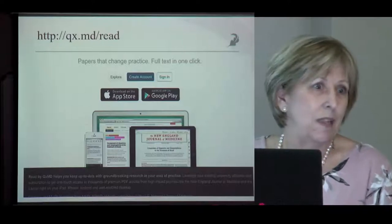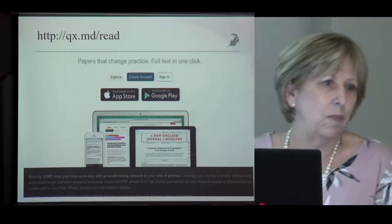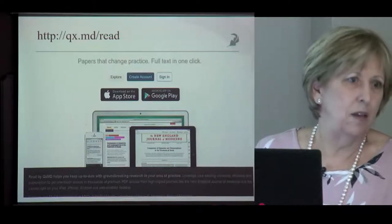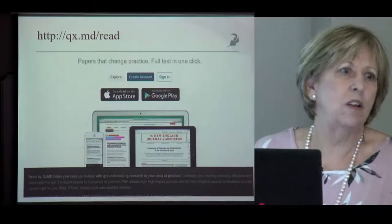Can I maybe ask a question about that? So if the university has a subscription, you can get full text? Yes. Directly from Read?